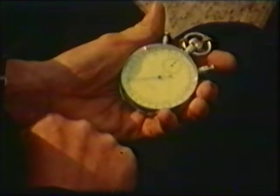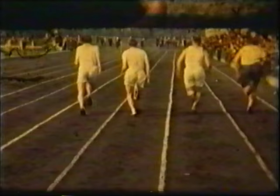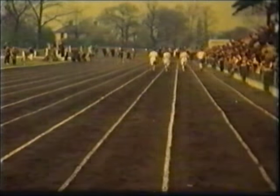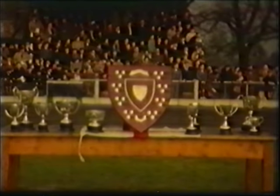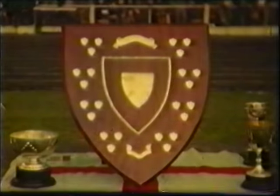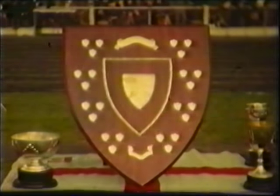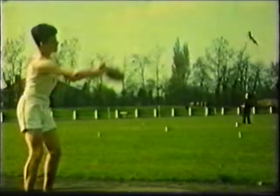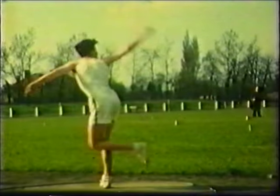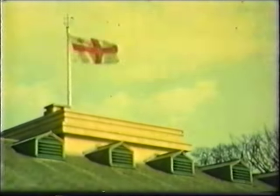And here you see them running in lanes in true Olympic fashion. The Amateur Athletic Association take over and act as judges and referees and timekeepers. As you see, there are cups and a challenge shield to be won each year. That challenge shield goes to the class that gets the most points. You see them throwing the discus. There's a very delightful stand, a covered stand, seating accommodation.